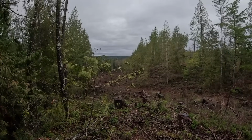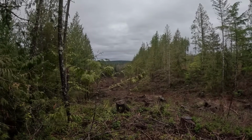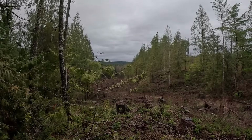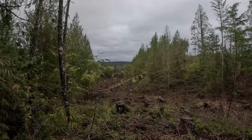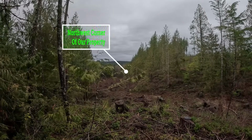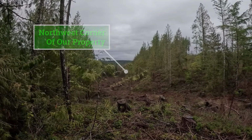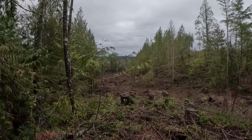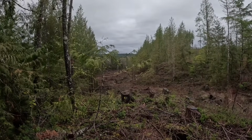This camera angle, I'm pointed roughly toward the north corner of our property. It's 1,300 feet in that direction. Everything on the right side of your screen is our property. The property line shoots right through this gap right here. And you can see a white rock down here. It's about where the line is. And then it continues down the hill.